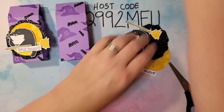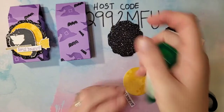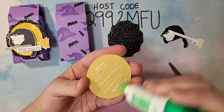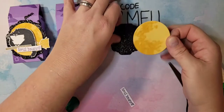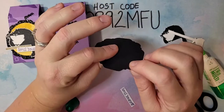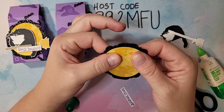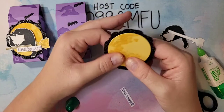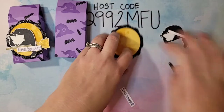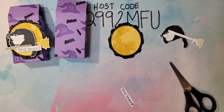Okay, so let's bring our box in. And I'm going to stick the moon directly to the black glimmer piece. So let's start with that. Just a little bit of liquid glue. I like liquid glue for glimmer paper. And this glimmer paper too, this is in our holiday catalog. It is nice and thin, and none of the glitter comes off, so it is fantastic. So I'm just going to stick that on, give that a second to dry.